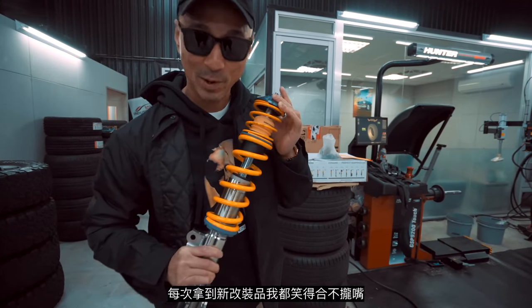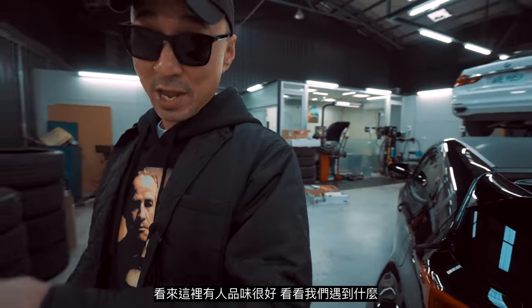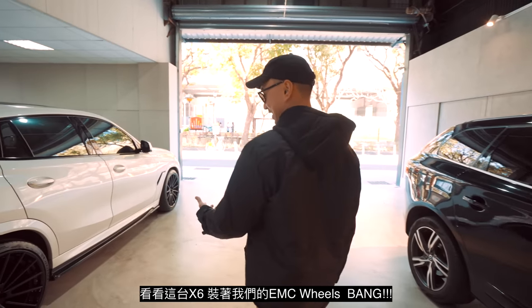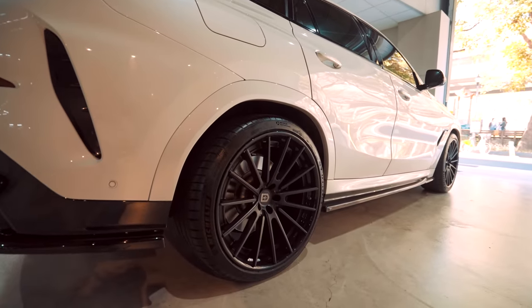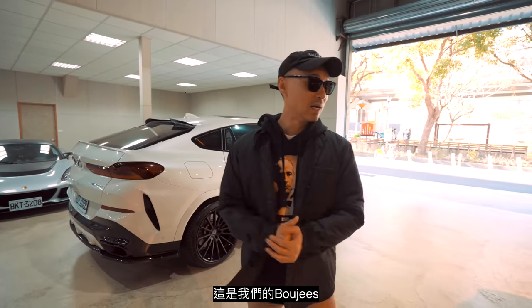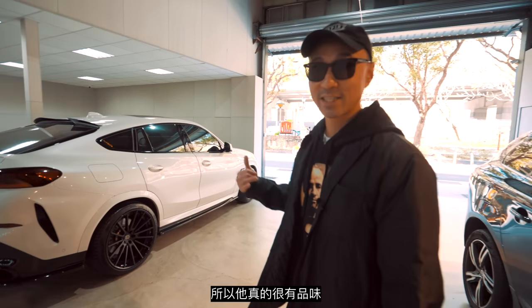I'm always happy when I get parts. I can't wait. You know what? I gotta show you this. Somebody here has really good taste because look at what we ran into right here. Look at this X6 with our EMC wheels. Bam. Those are the bougies, all right? If you guys have a Beamer, you know you gotta get the bougies. So yeah, this guy's got really good taste.